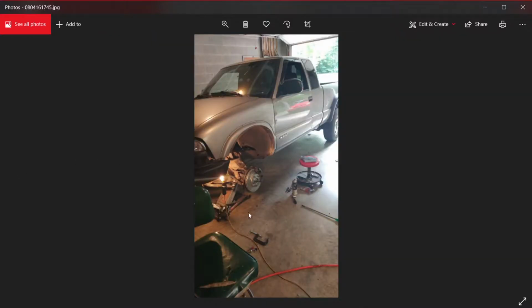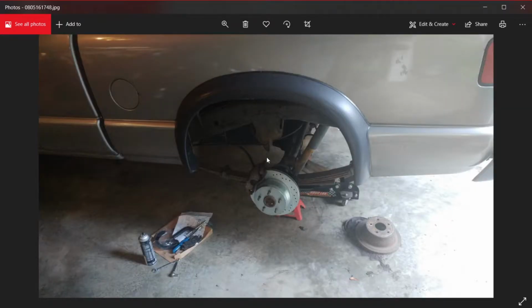Because as you see, this is when the front brakes were done. So I took a picture then, and then took a picture when the back brakes were fully done as well. So yeah, that's all I got for 2016, so let's move on to 2017.